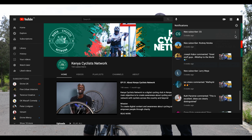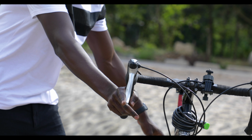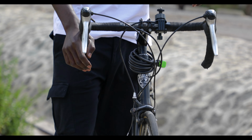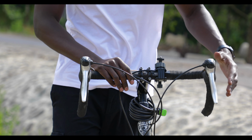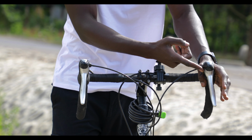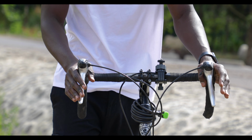So personally, I start with gradually pressing the right brake on the right hand side. This one slows down the bicycle through the back wheel. And then when I want to fully stop the bike, I use the front brake on the left side. This one now literally stops the bike.